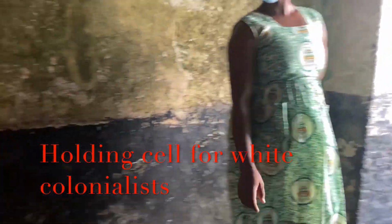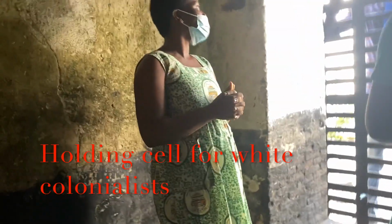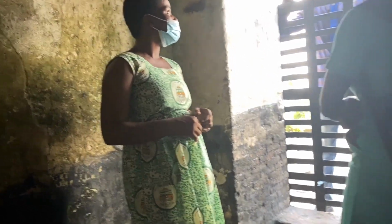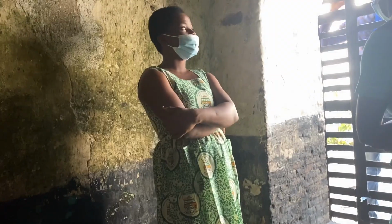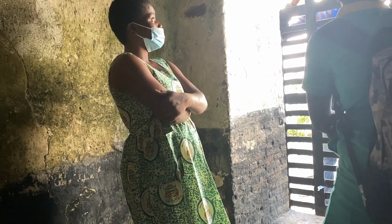At least there's fresh air coming through. Right, I am in prison. Now this cell was meant for the European soldiers, the white soldiers. Some got drunk and misbehaved, and those who got drunk were disciplined. They were locked for a few hours, then they were freed or released. A few hours only. They had an original door and two windows. So you can see the place is very airy. Because it's for their own people.